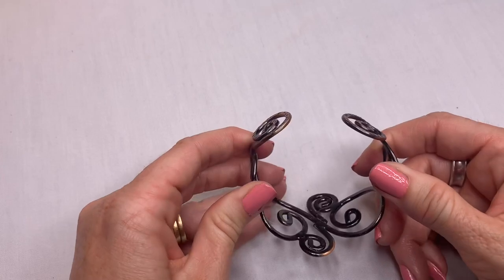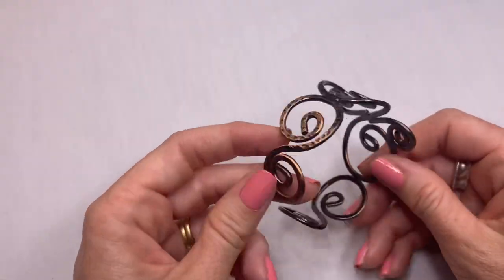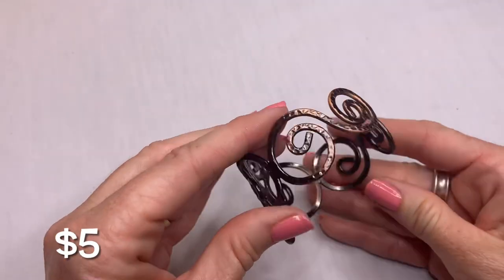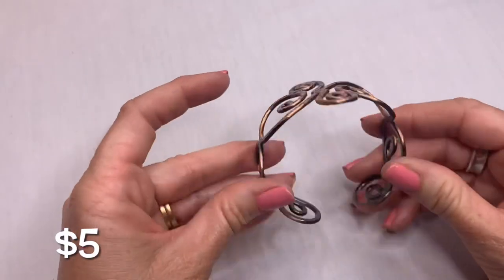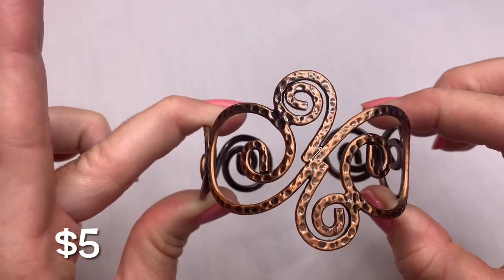Okay, we have this bronze colored cuff. I'm not seeing any designers on it. That's cute.